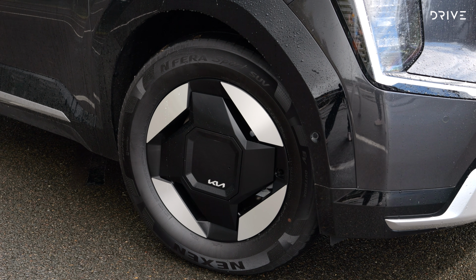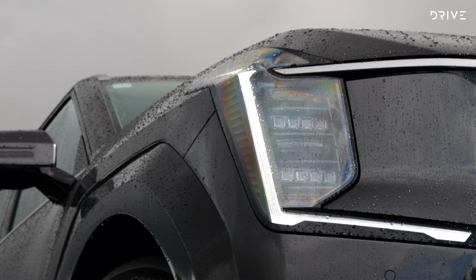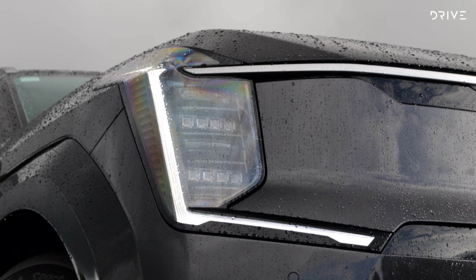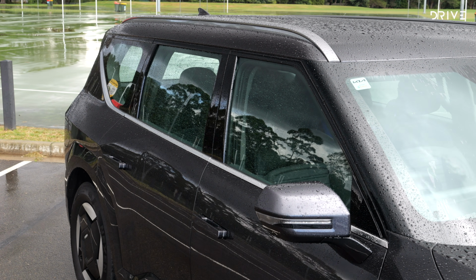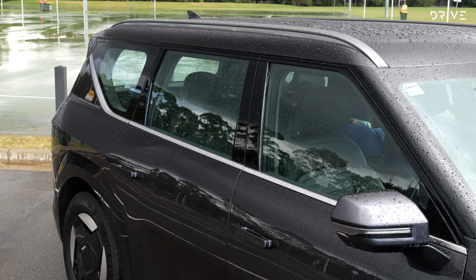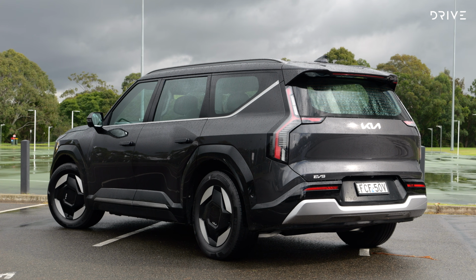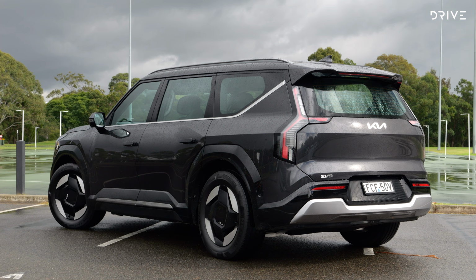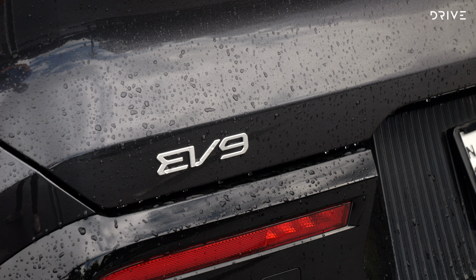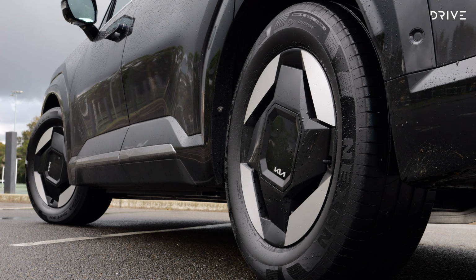The Earth has a 99.8 kilowatt-hour battery pack and an increased range of 512 kilometres compared to the Air's 443 kilometres. Important to point out is that the Earth has the greatest range of all three models. The top spec GT line has a 505 km range, although it can boast a faster 0 to 100 km/h acceleration time of 5.3 seconds. Meanwhile, the Earth goes from 0 to 100 km/h in 6 seconds, a 2-second advancement on the Air.